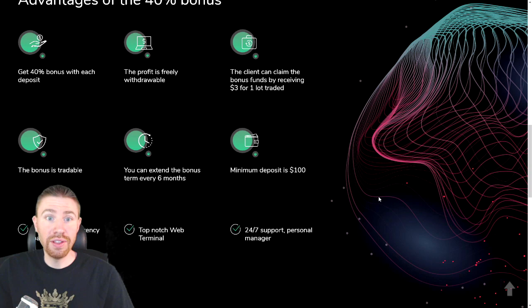But any profits that you do make off of that bonus is very clearly said right here, the profit is freely withdrawable. So let's say you flip that $400 bonus and you double it to $800. Well, you can now withdraw $400 because that was your pure profit.